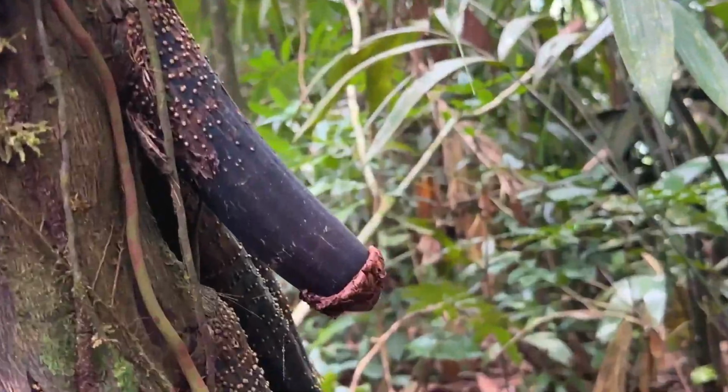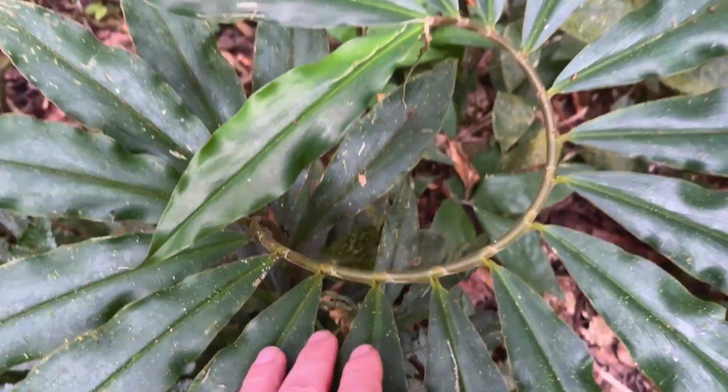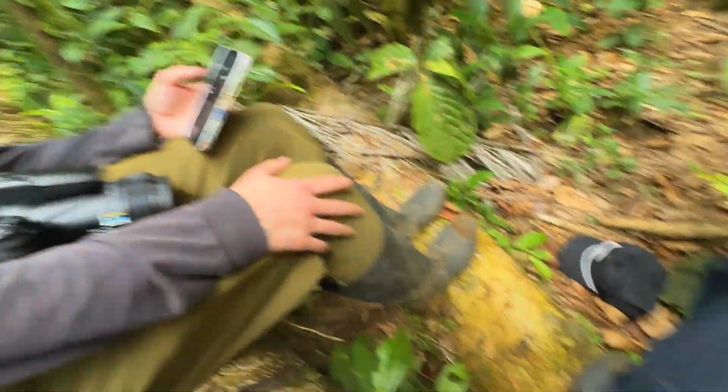But either way, they're a super cool looking tree, and you can see these new fresh shoots that look pretty interesting. This plant grows in a twist or a whirl. Is that the ornate flycatcher? No. That's pretty neat. Some good jungle snacks on a nice little log. Eric's resting his dogs.